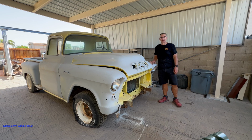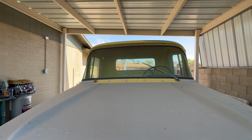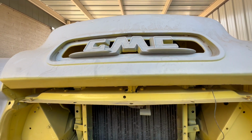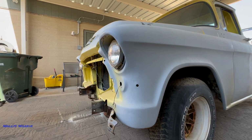Alright guys, I got this thing out, got it in position so I can work on it now. What I'll do is I'll just walk you around it and show you the truck up close and in detail, and I'll tell you exactly what's going to happen with it, what my plan is with it. I found this truck a few years ago up on the Navajo Indian Reservation in northern Arizona.